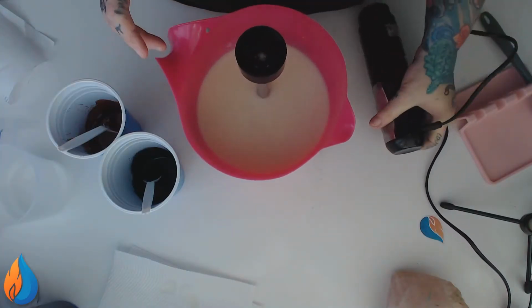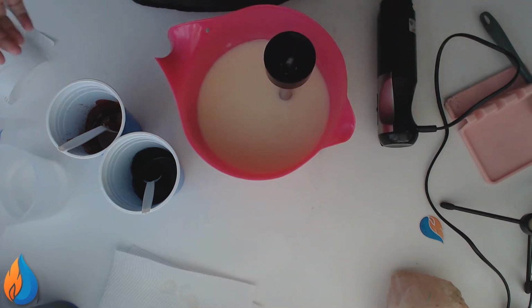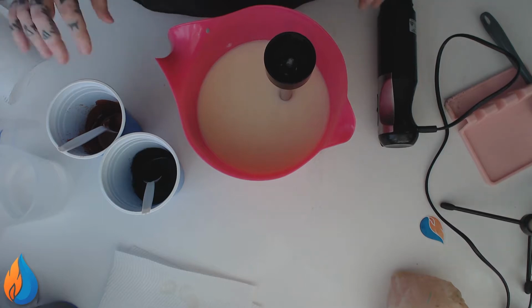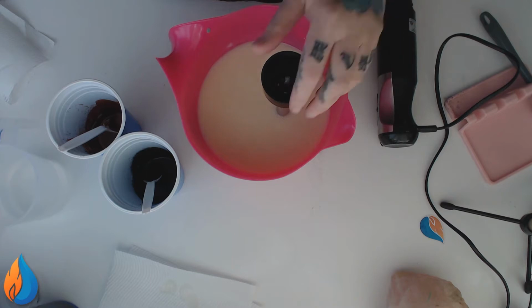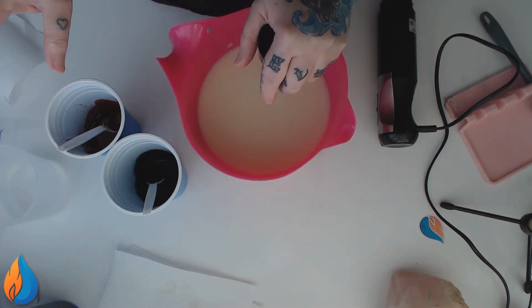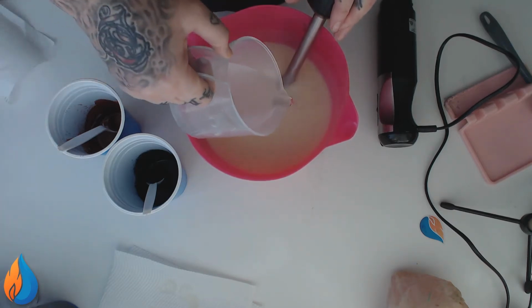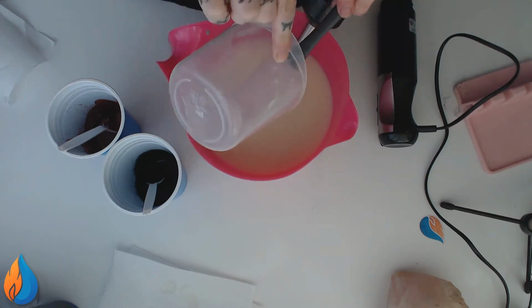I have also never soaped with this, so I don't know if it goes brown. I don't even think I looked it up. Whatever. I don't even care today. I want to soap. So I'll pour some into these two, and then I've mixed up new titanium, so I'll just use a bunch of that. It's all good. I don't even care. I just need to soap.